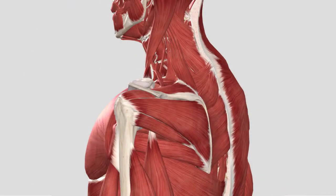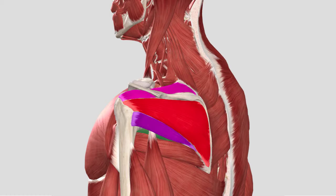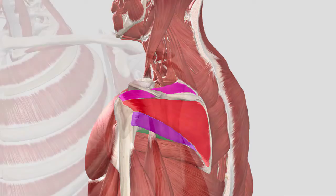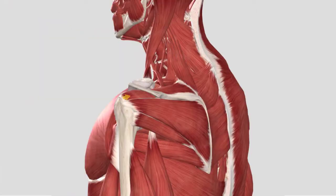The most important shoulder muscles are called the rotator cuff muscles. They control shoulder movement to keep the shoulder joint sturdy and stable. There is a tunnel in the shoulder. A rotator cuff tendon goes through this tunnel and can be pinched. This is why this part of the shoulder is called the pinch zone.